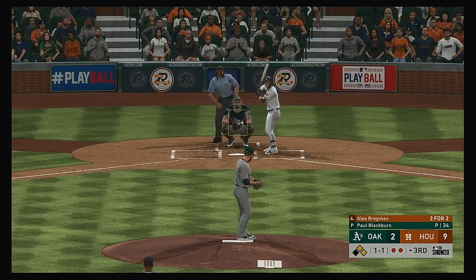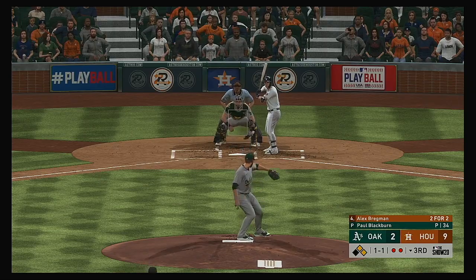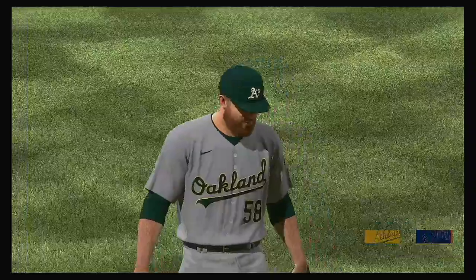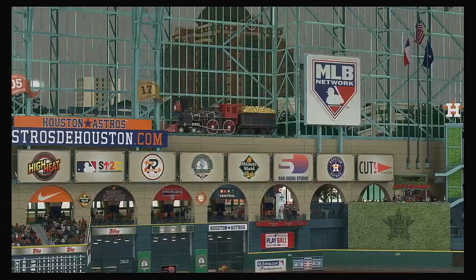Two men are on with two men out. Popped up, and Kemp is under it to make the catch for out number three. A couple of walks, but no damage.